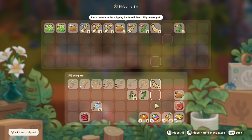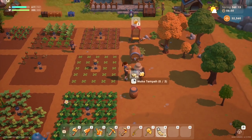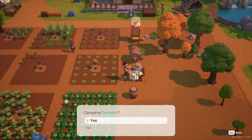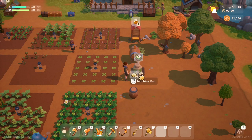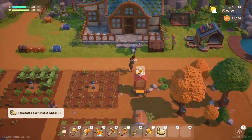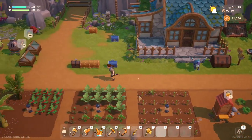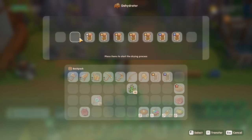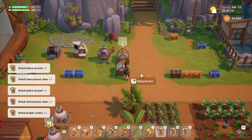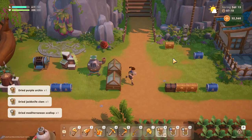Actually, I'm gonna take those. Can those go in a mason jar? Make tempeh! Alright. Well, this fermented goat cheese wheel can get sold. Let's deal with all this dried stuff, which we get in ridiculous quantities from all the diving we're doing.